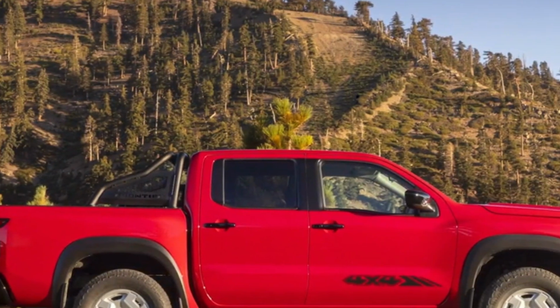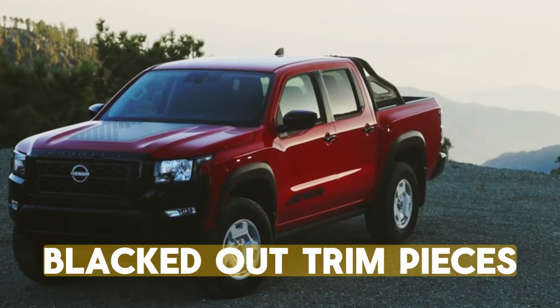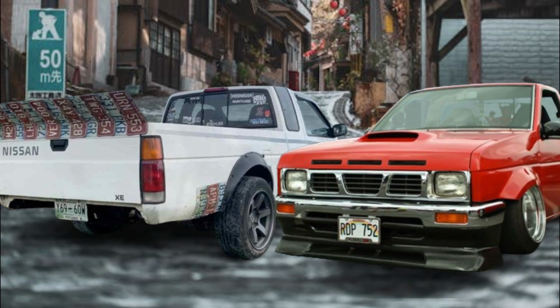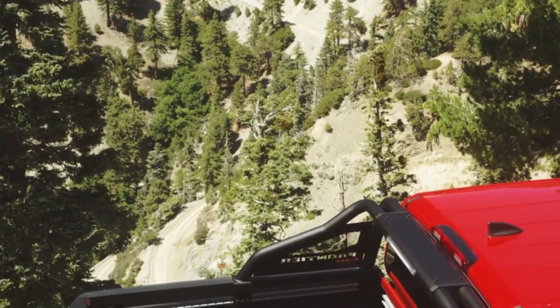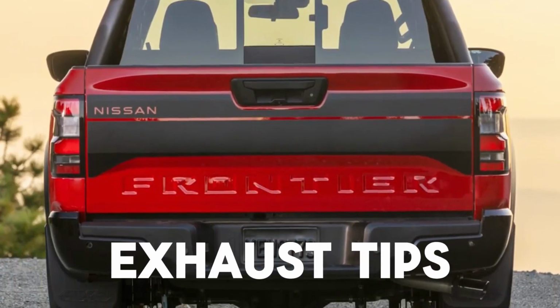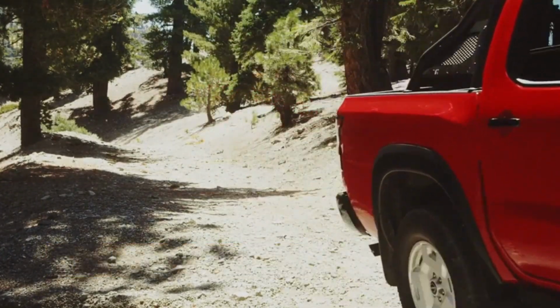The Hardbody Edition addresses many gripes owners have had with the Frontier's styling, starting with the blacked-out trim pieces that add to the ruggedness, while giving a nod to the fender flare-equipped JDM trucks of yesteryear. The blacked-out accessories don't end there, as the Hardbody Edition also gets a murdered-out sports bar, front grille, exhaust tips, and aluminum skid plates, making it stand out from regular traffic.